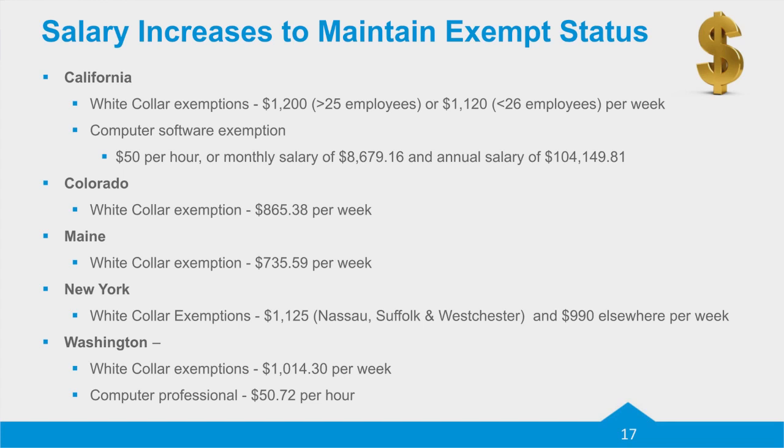And let's not forget that increases in the minimum wage for non-exempt employees also have the effect of raising the minimum wage for exempt employees in certain states, like California, Colorado, Maine, New York, and Washington. If you practice in California, we have the salary basis test that requires exempt employees to be paid at least twice the minimum wage, and then the computer software exemption follows its own schedule, and we see that as well in Washington.